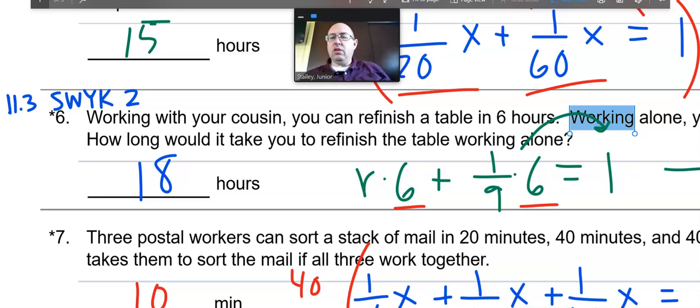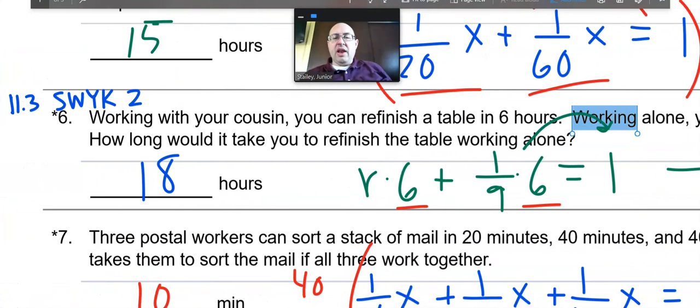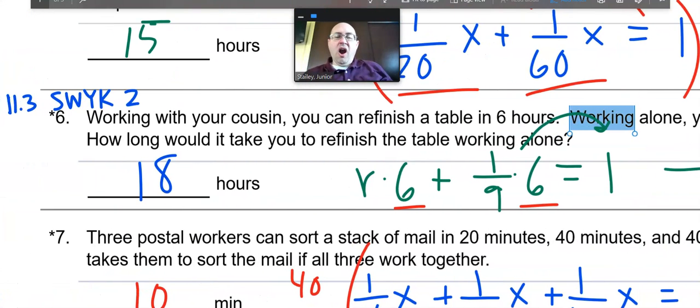It says now working alone, your cousin can complete the job in 9 hours. Okay, so one job, 9 hours. How long would it take you to refinish the table working alone? So we don't know my rate. So we're going to add these things together.